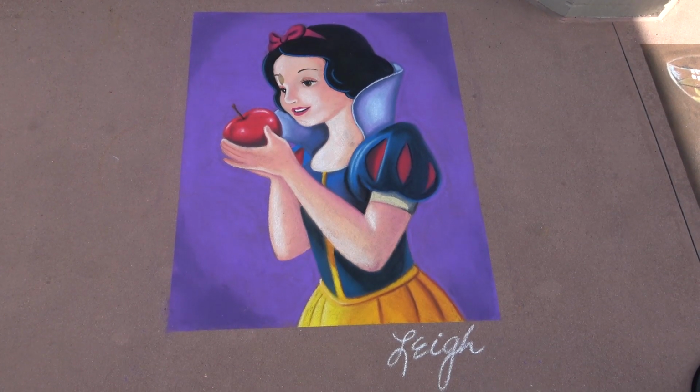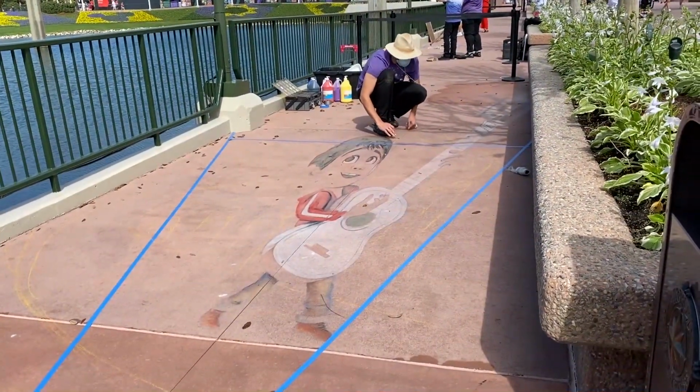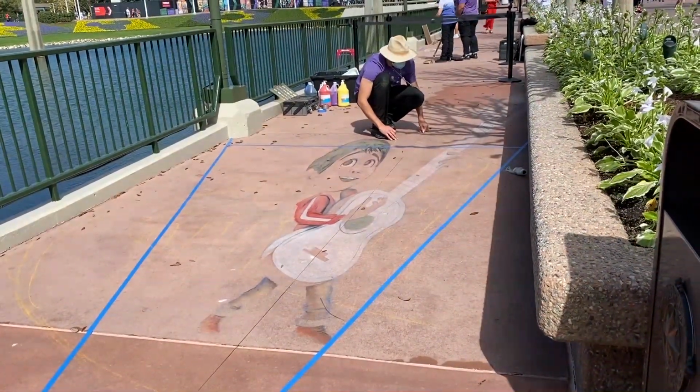And I saw a picture of it the next day after it rained, and it didn't have that vibrancy. So it's so sad when they get rained on. There's been so much rain lately.